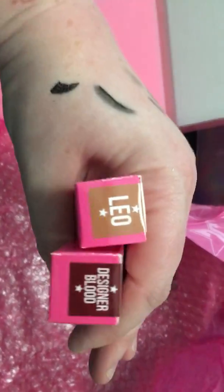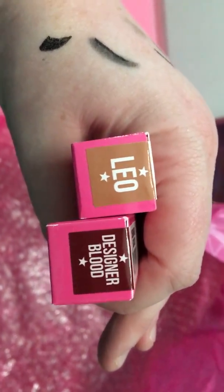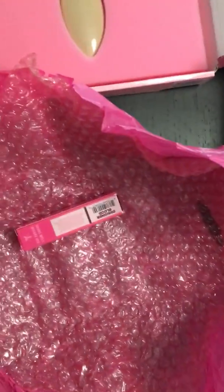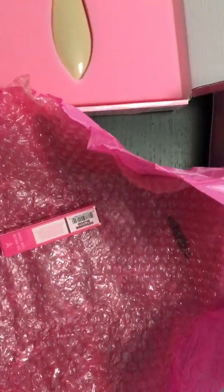So I got the Leo color and the Designer Blood. I have no idea how these will actually look on me, but I wanted Leo because, well, I'm a Leo. And Designer Blood, I think it'd be a perfect Halloween color. If I ever decide to do another fun Halloween. I'm actually going to try and swatch these.